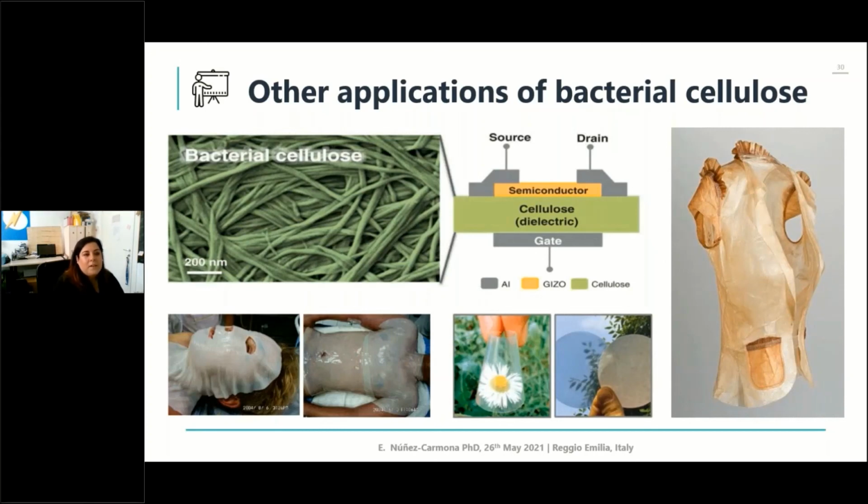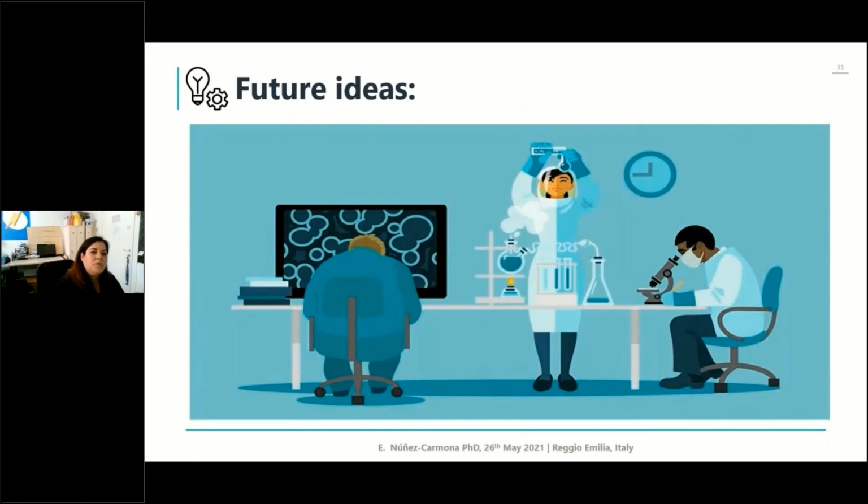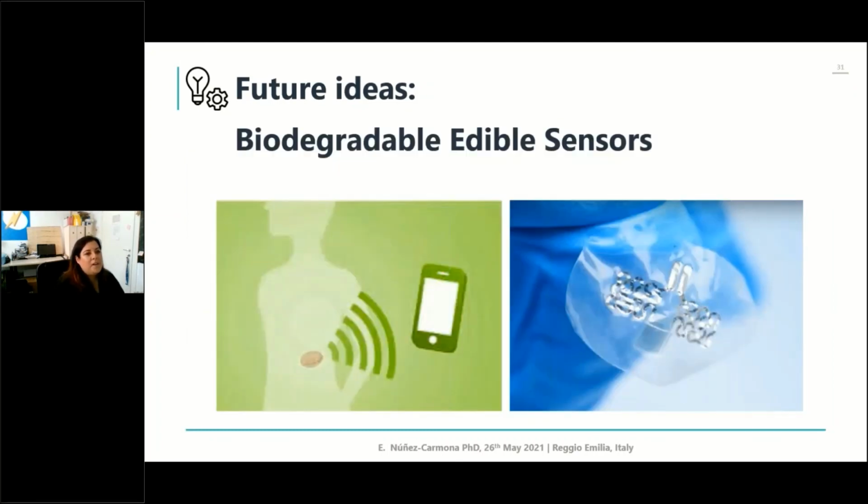Approaching the last slide of my presentation, I have always thought about how we as scientists could contribute to this kind of environment. And yes, I have a dream. I would like to be able to produce biodegradable, edible sensors. This is just a prototype created by ETH Zurich. It's a normal temperature sensor based on organic polymers, and this is one of my objectives for the near future.